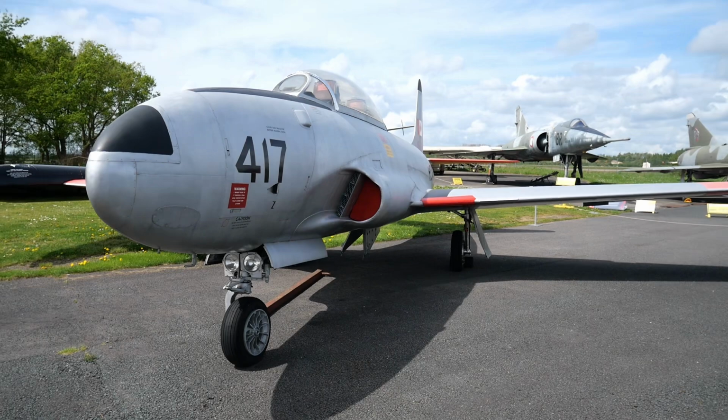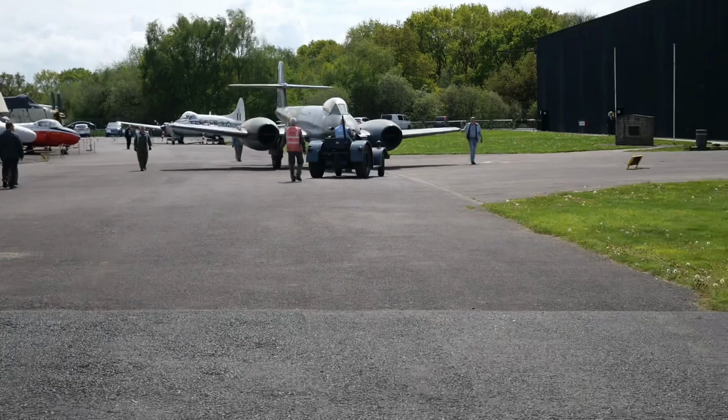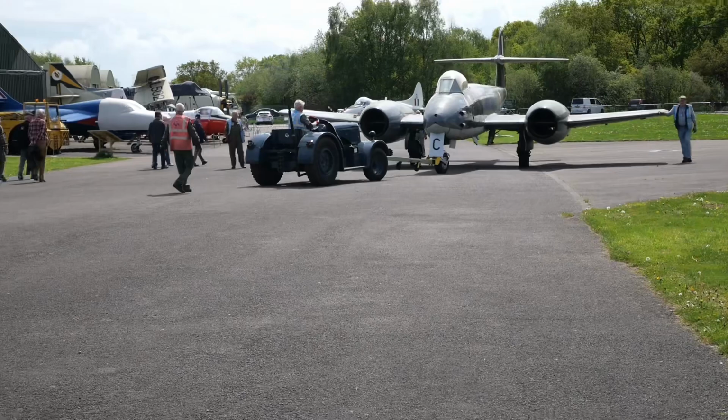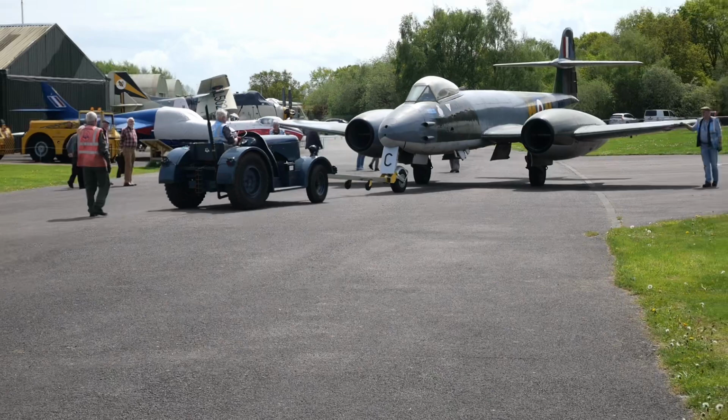Now, I said before about the reality of having the period tractors pulling the period aircraft. Here's the Gloster Meteor F.8 that we looked at before, being pulled along by the tractor. As I say, the only real difference is the amount of crowds and civilian clothing. It would have been all RAF clothing in those days, and of course the day-glo jackets. But let's just take a couple of seconds to watch this wonderful aircraft being manoeuvred around the place.